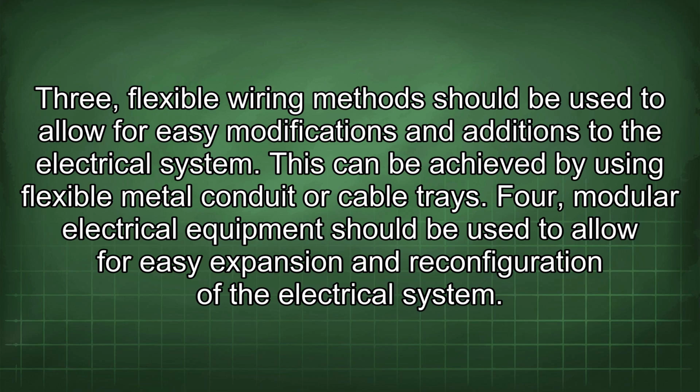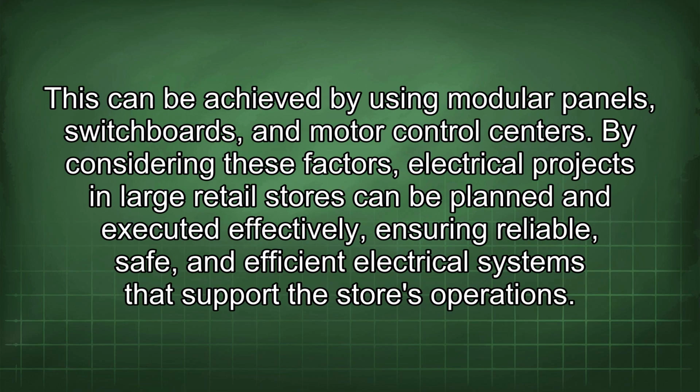Modular electrical equipment should be used to allow for easy expansion and reconfiguration of the electrical system. This can be achieved by using modular panels, switchboards, and motor control centers. By considering these factors, electrical projects in large retail stores can be planned and executed effectively, ensuring reliable, safe, and efficient electrical systems that support the store's operations.